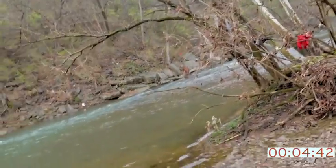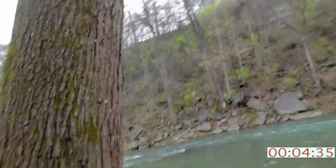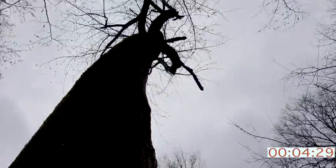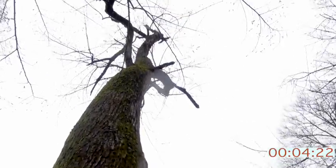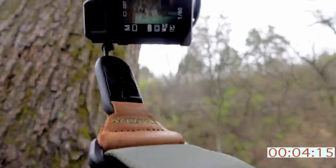Right, first of all, I have no idea where to take my first shot. I'm gonna take this. So green, this tree is so green, no leaves at all, but alright, let me see what we can get right here. Okay.